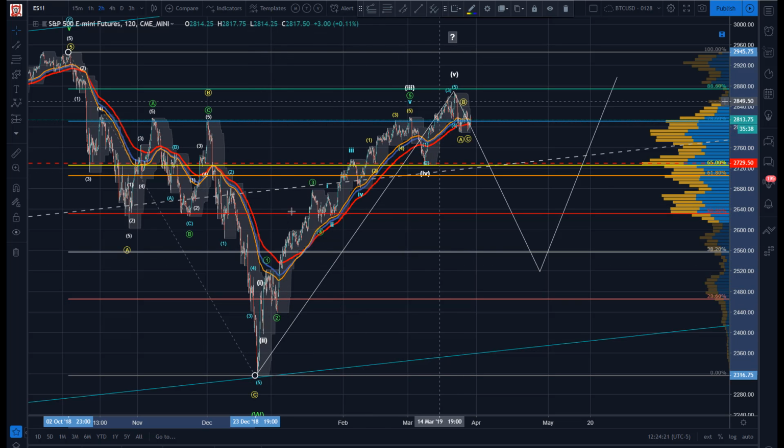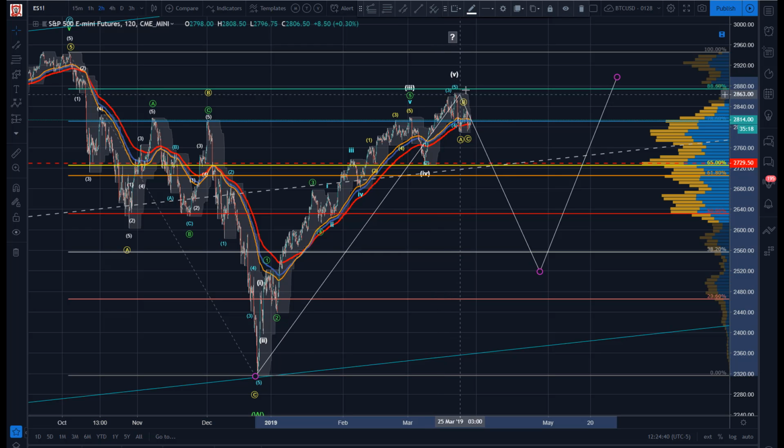Can you get this to be corrective? Well, you could probably shove it in there, but again, it feels like you're forcing the count to accommodate what you think on the larger degree. So I'm much more inclined to keep this as an impulse. The subdivision plays, it's there. I don't know that we're done here. It's too soon to really call this done.